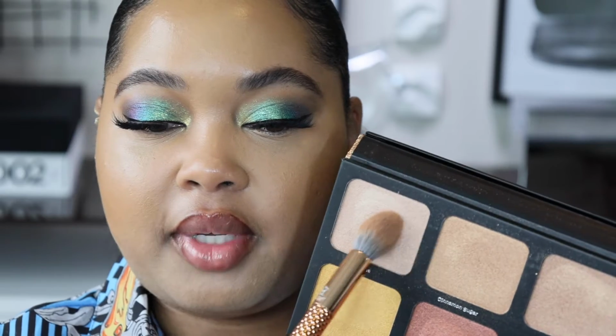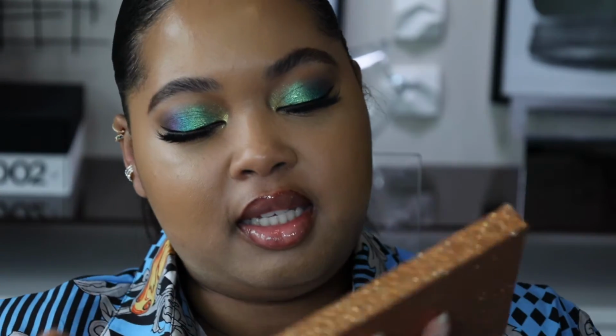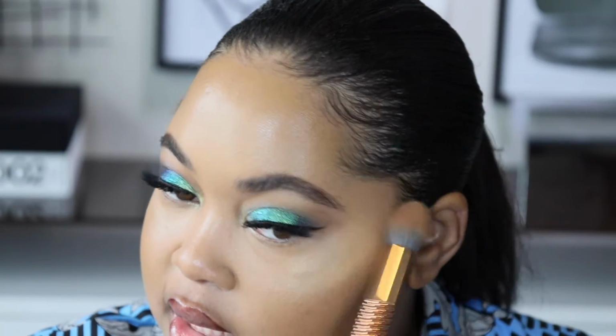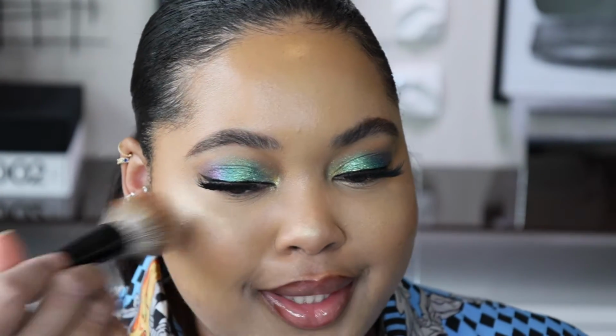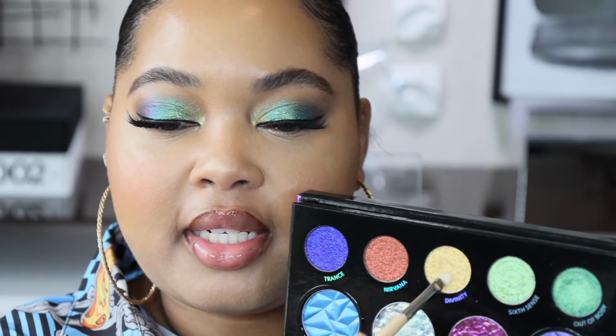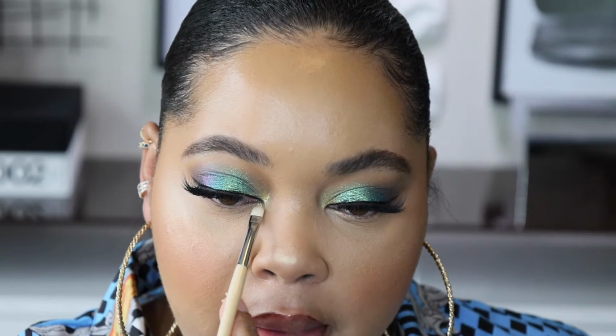I'm gonna go in with a highlighter from this palette. This one is the Lightwork palette. This one is Lightwork too, and I'm gonna go in with Chai Tea. Chai Tea gives a really nice light highlighted look. Just gonna go in with a little dash of blush. Okay, now let's finish off our eyes and we'll be done with the look. Okay, let's go back with Divinity. Pop that on the lower inner corner.